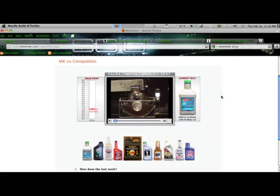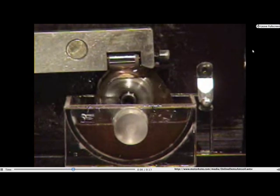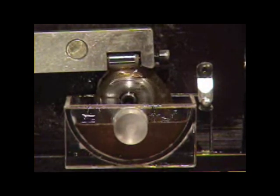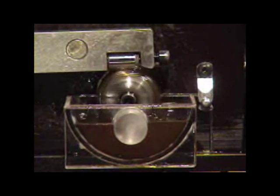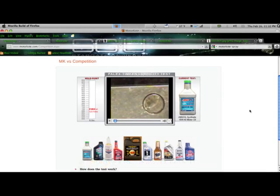We're going to take a look at some of the competition and some similar products to MotorKote. The first one is AMSOIL Synthetic Motor Oil. This is a fully synthetic engine oil. Let's see what it does. It fails at 123 foot-pounds of torque.